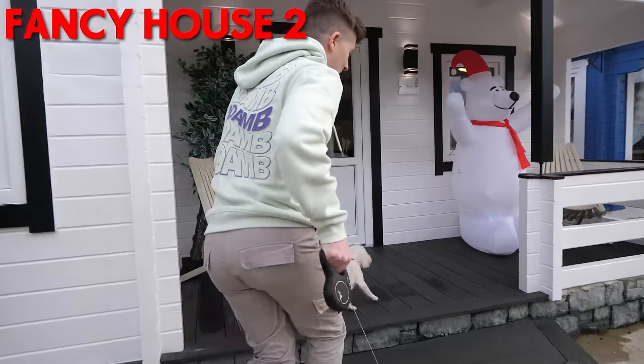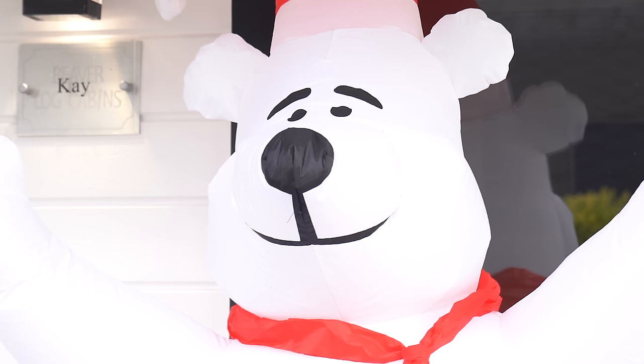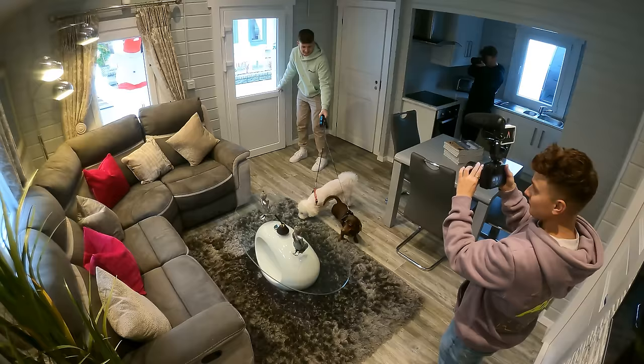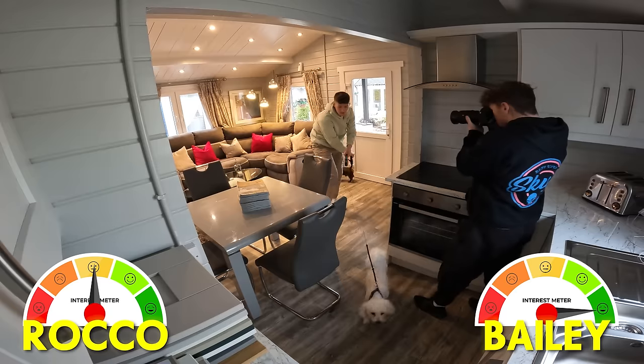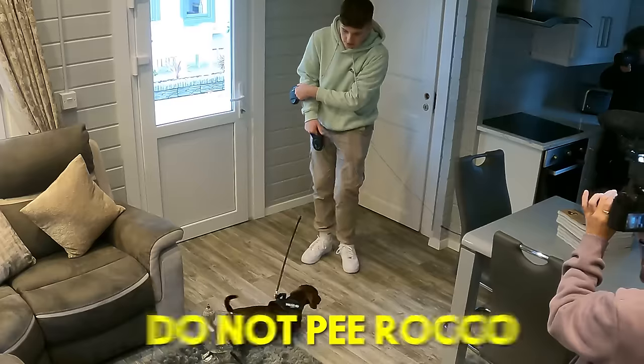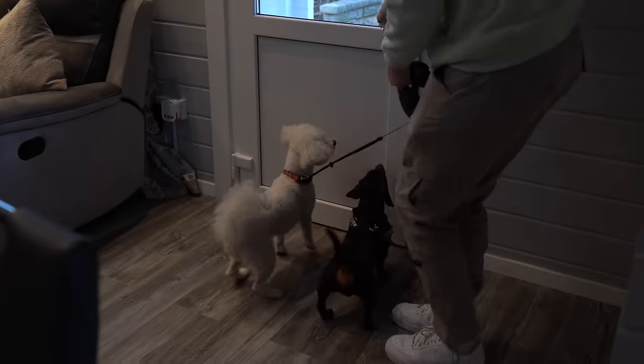What do we say, huh? Okay, guys, this is house number two, and this one is special because it comes with your very own polar bear. It's a Freddy Fazbear. What do you think, huh? Can this one last longer than 45 seconds? Oh no, Billy. Billy's still interested. Billy wants to go explore. Rocco, on the other hand, do not pee, Rocco. Oh my goodness, this one did not last long at all. Right, come on then. Let's go.